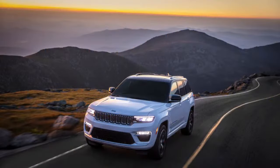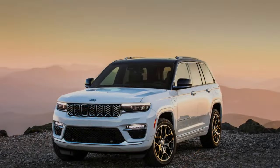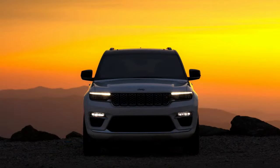When will we see an all-electric version of the Grand Cherokee? I don't think we have any data. I don't know. I think maybe we will, only because Stellantis has to follow everyone else. With what they're doing, yeah. So I think they're going to be forced to do it.